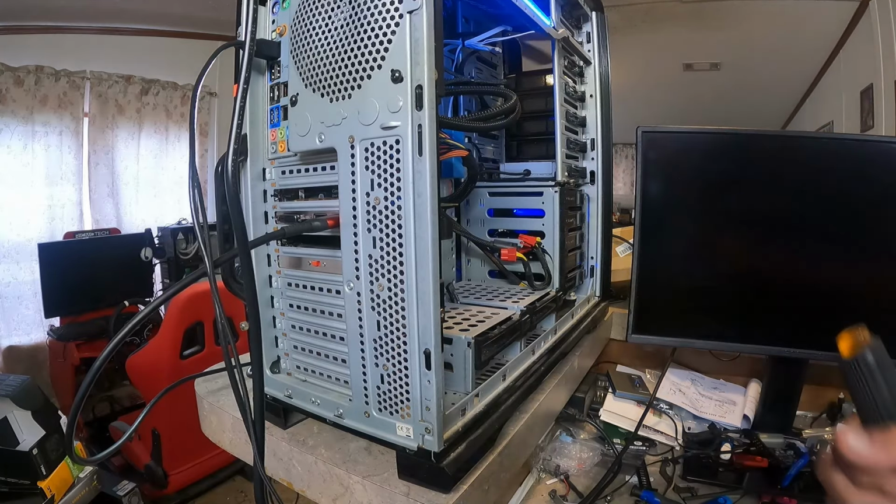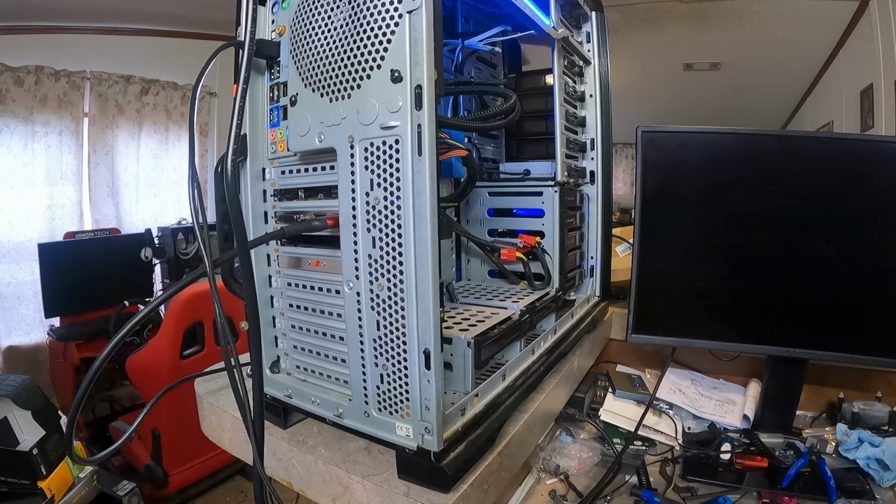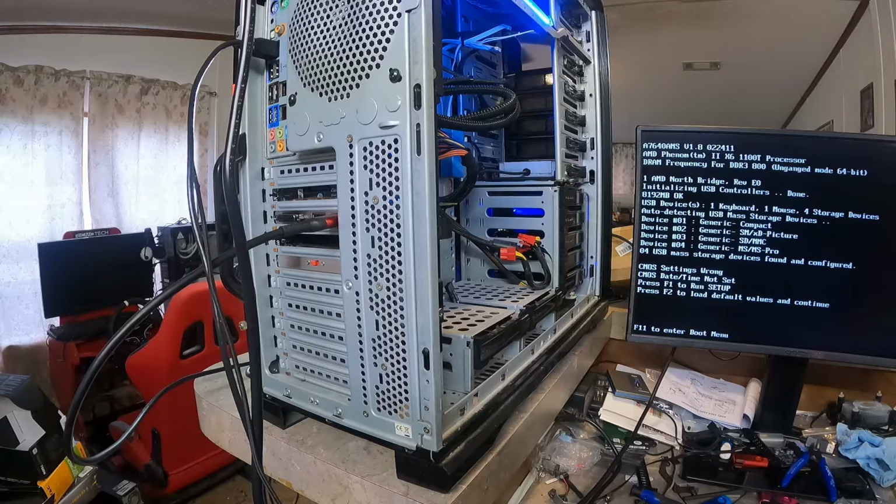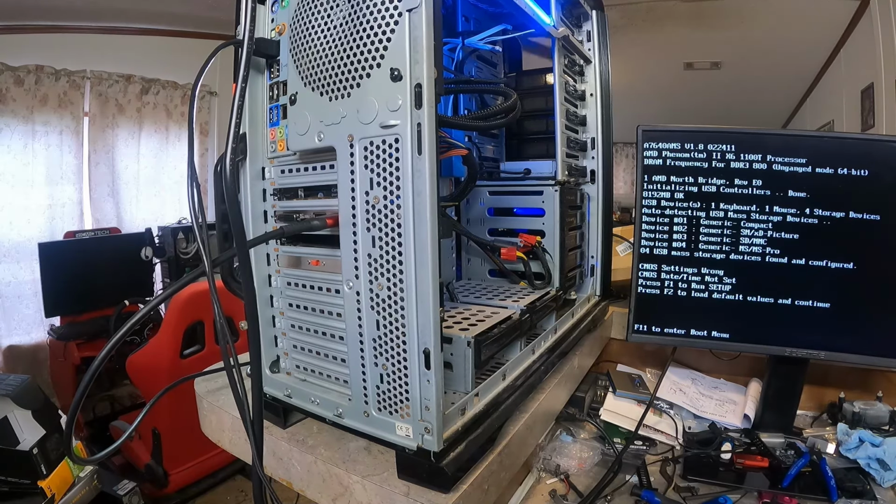Oh, we got lights. We have lights. Let's see if we got lights, camera, let's see if we get some action here. We got a keyboard and mouse lit up. We got a monitor lit up. What? Are you gonna tell me we bought a working unit today for 50 bucks? Holy crap, look at that.